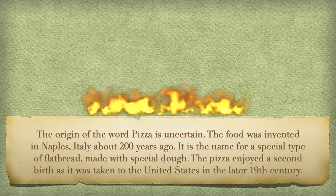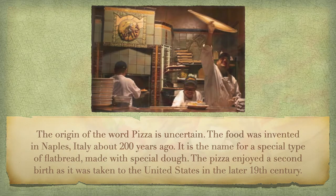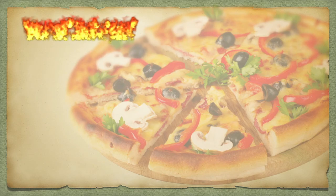The origin of the word pizza is uncertain. The food was invented in Naples, Italy about 200 years ago. It's the name for a special type of flatbread made with a special type of dough. Pizza then enjoyed a second birth as it was taken to the United States later in the 19th century. How about some pizza fun facts?